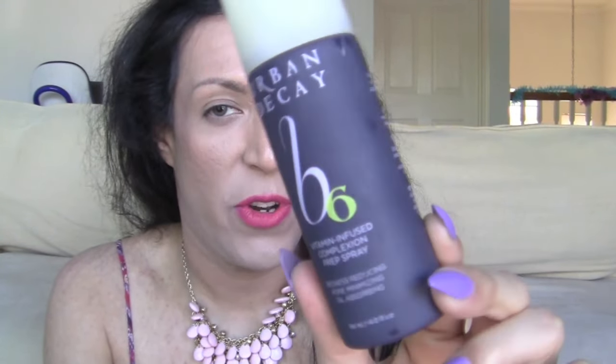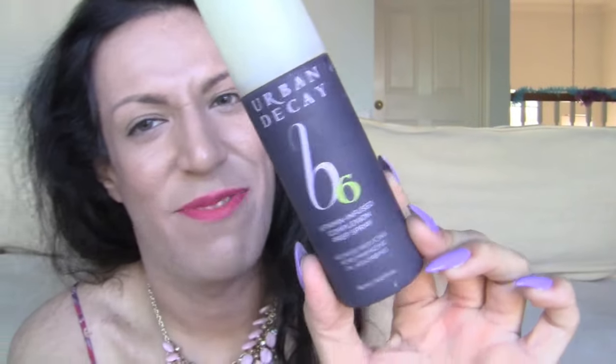Okay. Urban Decay B6 Vitamin Infused Complexion Prep Spray. I like this, but I do like the one I'm using now a lot better, the Maybelline one. So will I purchase this again? I would say no. Maybelline's cheaper. That's a drugstore product. This is high-end from Ulta, and this was my fave until the Maybelline. Maybelline got me. I'm a convert.